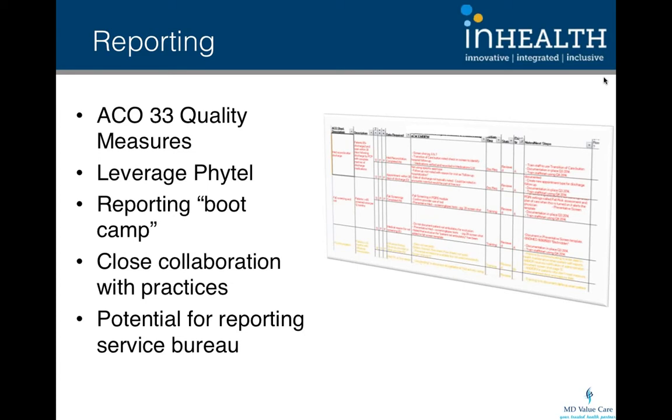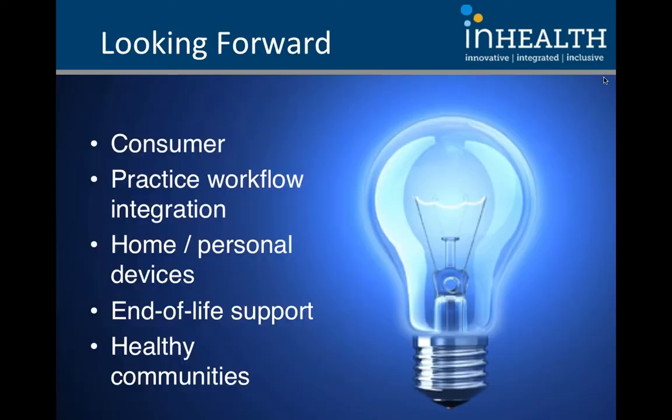But we also want to leverage that for potential commercial contracting and possibly serving as a reporting service bureau for these folks moving forward. Next slide. So as we look forward as an organization, we know that there's still a long way to go, and I think anyone in this space can appreciate there's always more to be done.